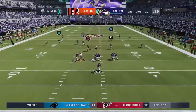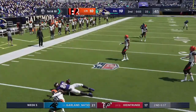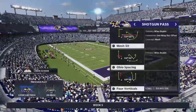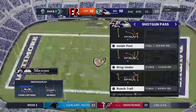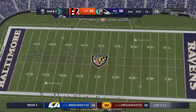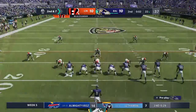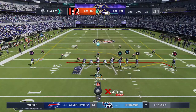From the gun, Jackson. Looking left side, it's complete. He's got it. And we're going to get a timeout with 2 seconds remaining in the second quarter. That first down completion only netted him 3. 2nd and 7.